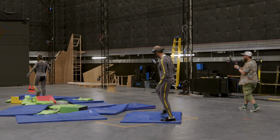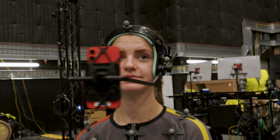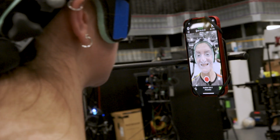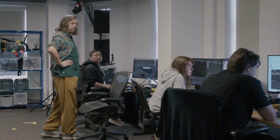In the past, when we've done motion capture shoots, usually the first hour or two is spent getting the actors and the talent into the suits, getting them calibrated. This way, we don't have that overhead. We just come in, system boots up, T-pose, and we're done. Thank you, that's perfect.